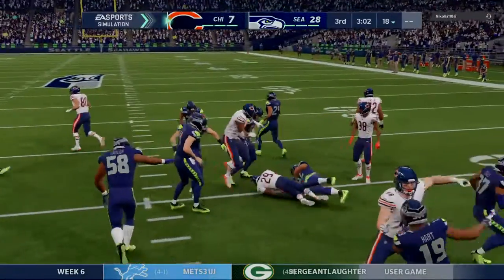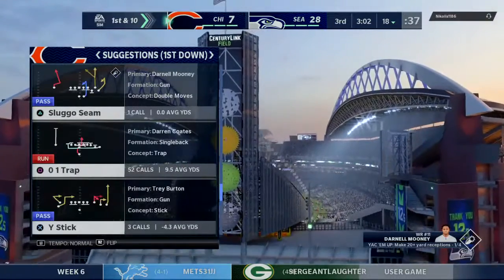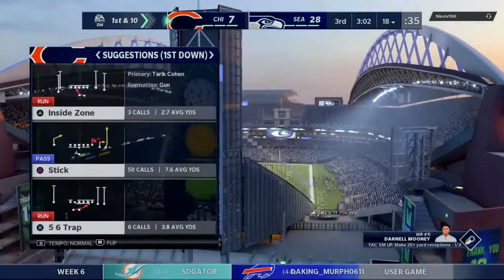And he'll be brought down shy of the 20, so the decision to bring it out of the end zone, not a good one. Take over 1st and 10 at their own 18-yard line.